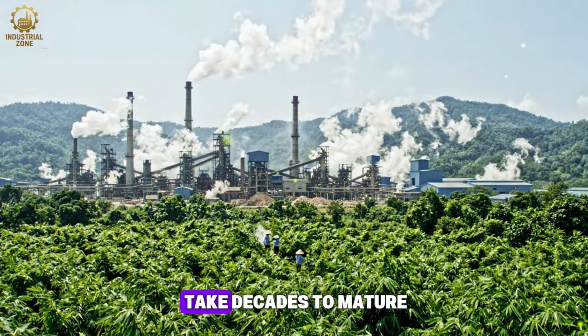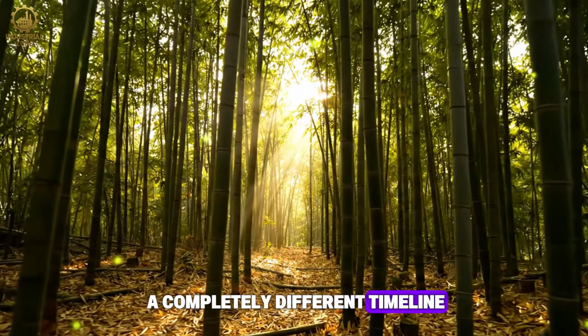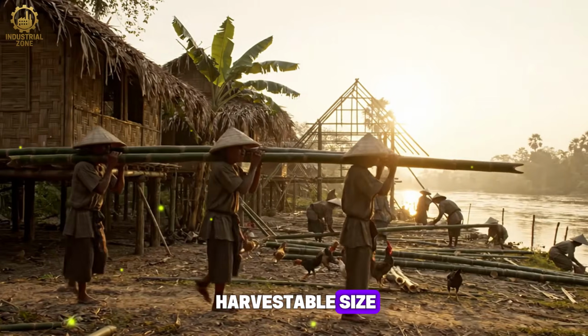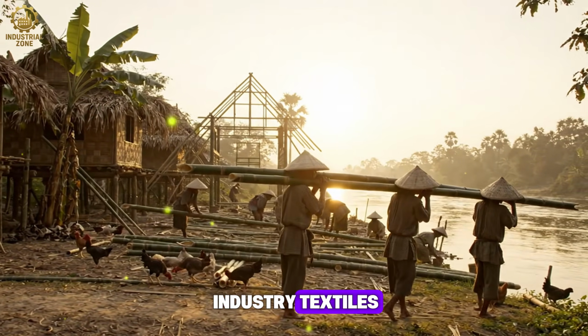A pine tree may take decades to mature, an oak tree can take generations. But bamboo operates on a completely different timeline. Some species can grow more than 1 meter in a single day. Certain bamboo forests reach harvestable size in just 3 to 5 years. That speed would eventually attract the attention of an entirely different industry: textiles.